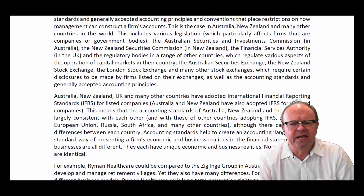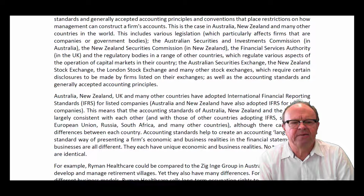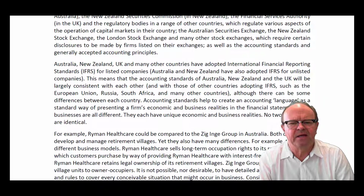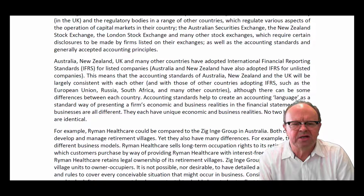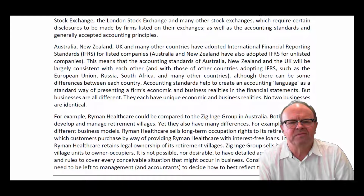This includes various legislation which particularly affects firms that are companies or government bodies, the Australian Securities and Investments Commission in Australia, the New Zealand Securities Commission in New Zealand, the Financial Services Authority in the UK, and the regulatory bodies in a range of other countries, which regulate various aspects of the operation of capital markets in their country. The Australian Securities Exchange, the New Zealand Stock Exchange, the London Stock Exchange, and many other stock exchanges, which require certain disclosures to be made by firms listed on their exchanges, as well as the accounting standards and generally accepted accounting principles.